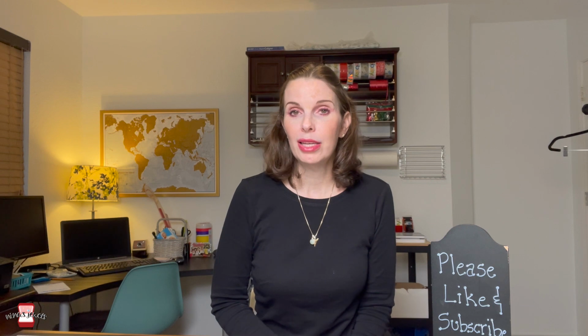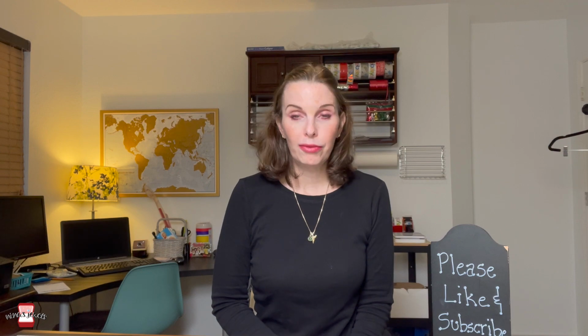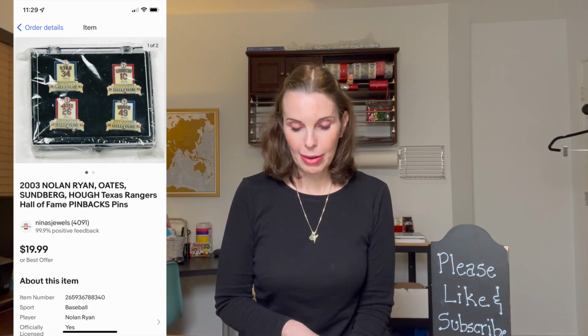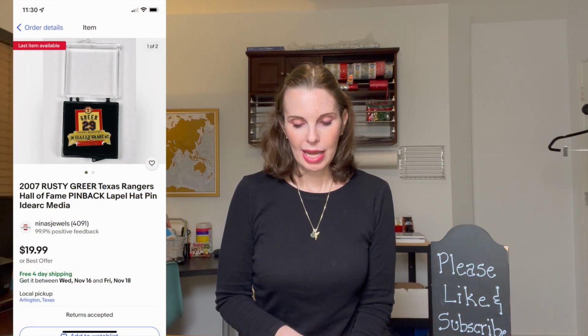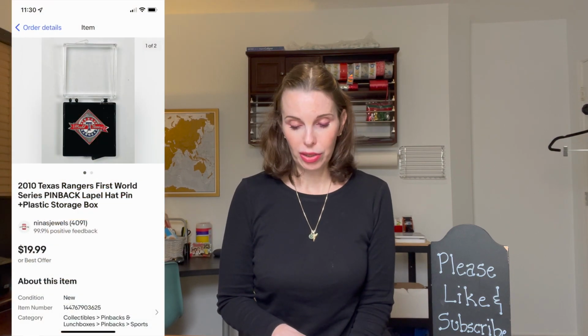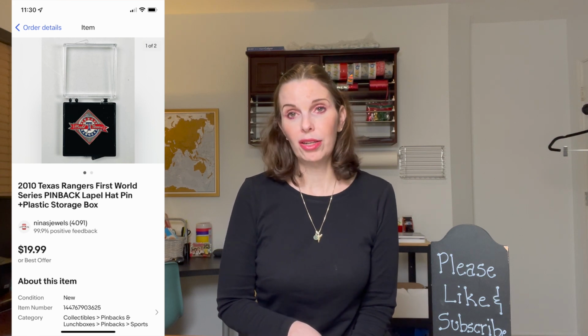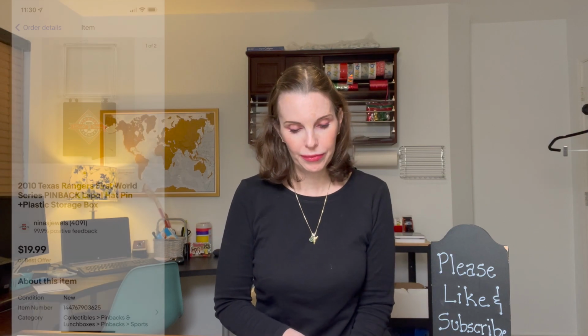Next up were more of the Texas Rangers pins from the estate sale. This one included the 4-pin set that had Nolan Ryan, Oates, Sundberg, and Huff that were Rangers Hall of Fame pins. And then it also included the Hall of Fame pins John Wetteland and Tim Hulett. And then also the Rusty Greer Hall of Fame pin and the Texas Rangers first World Series pin. We had paid in total for all of those pins $18.80 at an estate sale, and these sold for a best offer of $50 even.